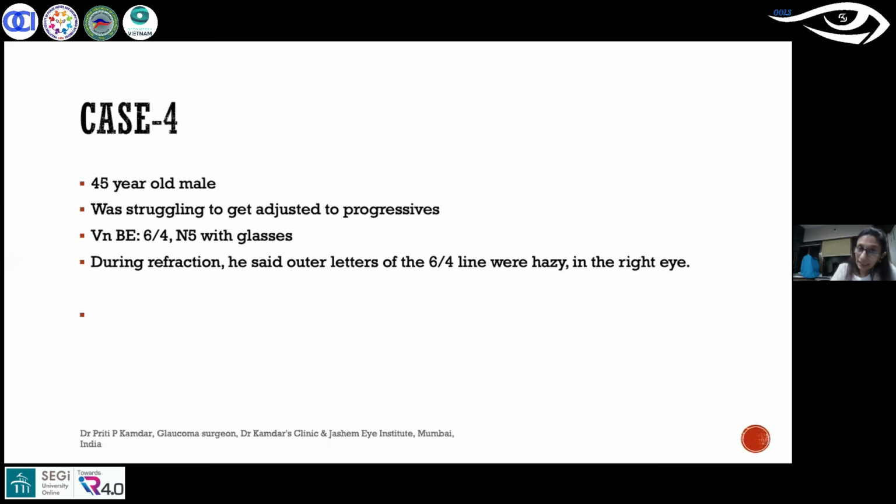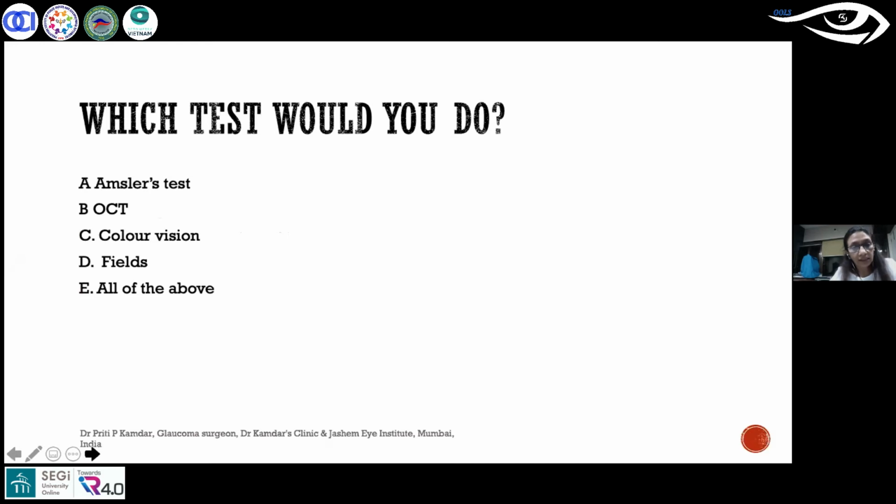This is what sent the alarm bells tingling, and now I am asking you, which test will you do when somebody says, when you're talking about distant vision, in the 6/4 line, the letters are a little crooked? What will you do? Amsler's test, OCT, color vision, fields, all of the above? So the majority of them say that they would do Amsler's.